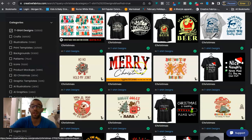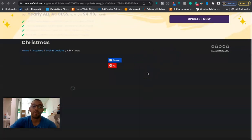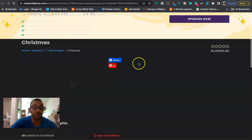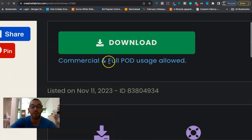But if you want to upload this onto Merch by Amazon, you just want to make sure that it says right here that it has the POD special license. It'll say right under that download button. One of the joys of living in Mexico, internet is not the fastest, but right here it's going to say commercial and full POD usage allowed. So that's what you want to make sure that it says.